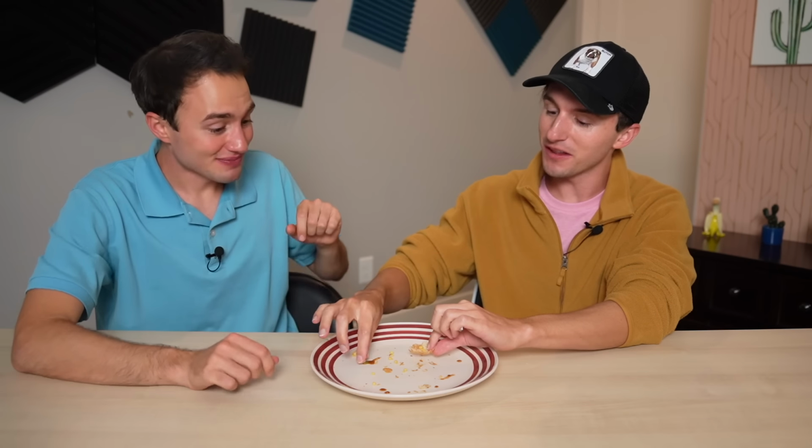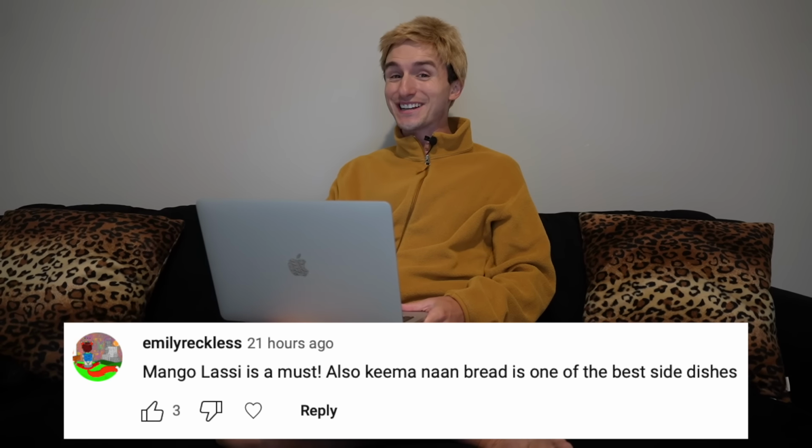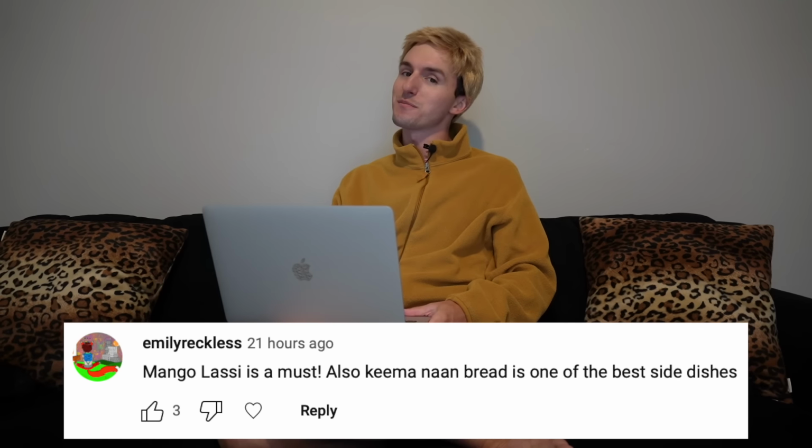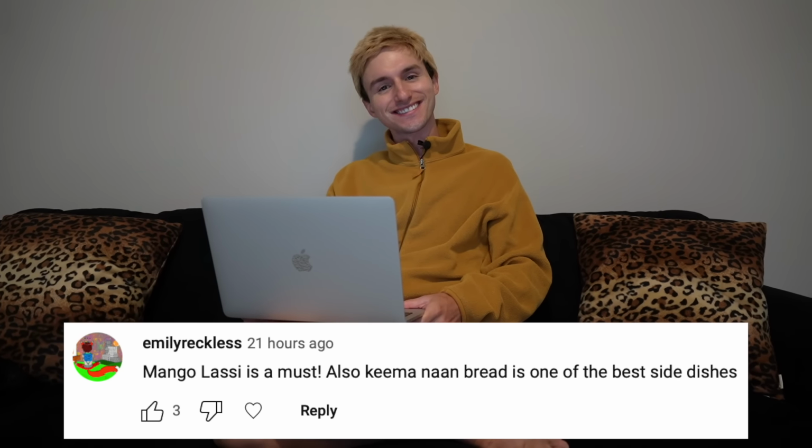This is the type of spice where you don't even realize as you're eating it. You're like, this is so good, but then afterwards you're like, oh my god, I feel like I'm turning beet red. This actually has a whole wave of flavors that last like 10 minutes. Multi-dimensional. Yeah. Ooh. Mango lassi is a must. Also, keema naan bread is one of the best side dishes.